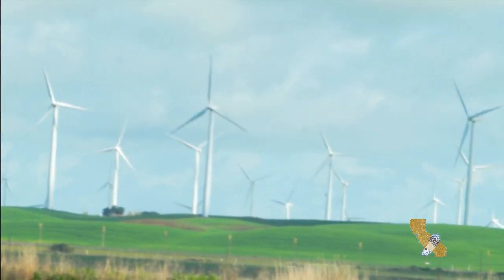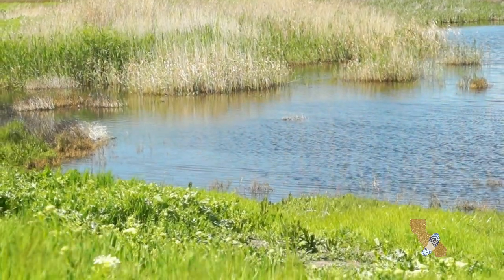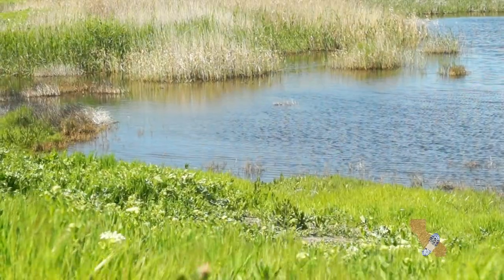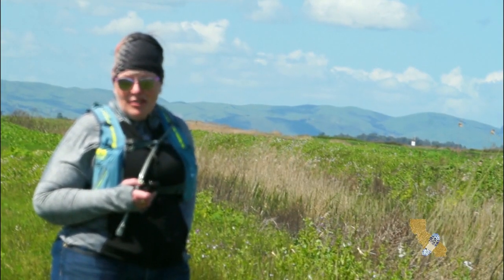Wind generators are powered by the area's strong winds. February showers have made this path lush and green.